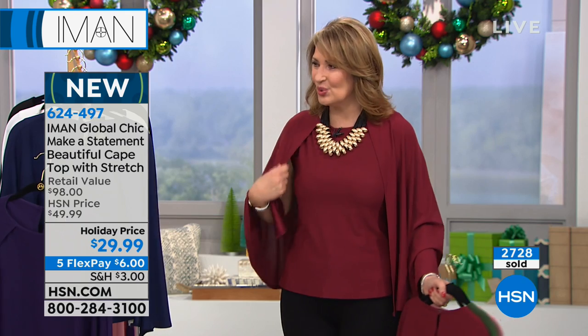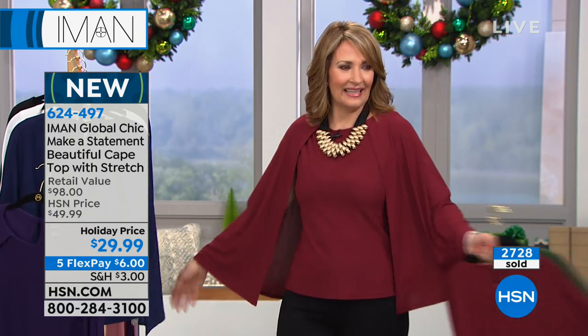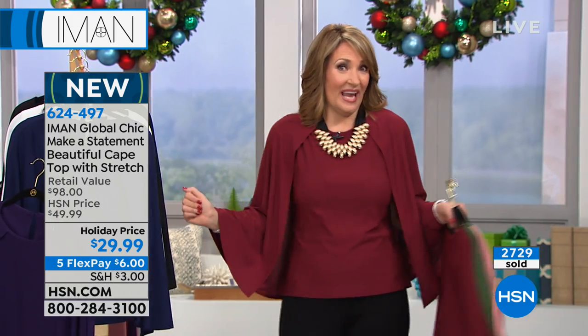It's so flattering. Amazing, because the tank isn't too tight. It kind of floats away. It's a nice length. You could tuck it if you wanted to. And again, the cape isn't too skimpy. Sometimes when you see these, you can't raise your arm, anything. Exactly. I like that this is like a real cape. It's so cute. So anyway, that's sangria.